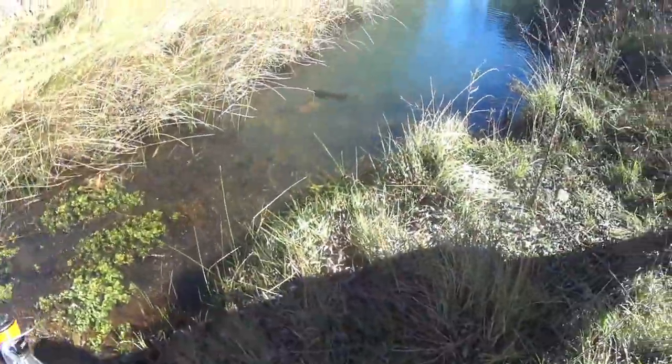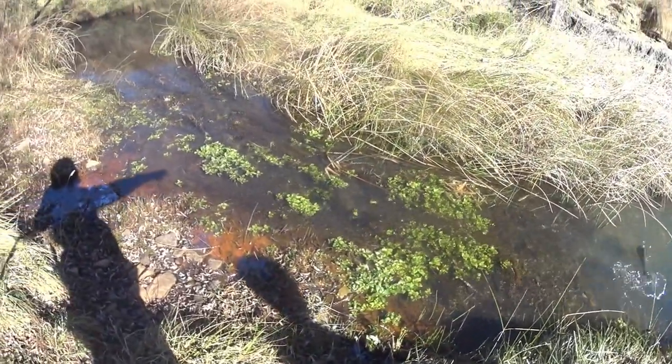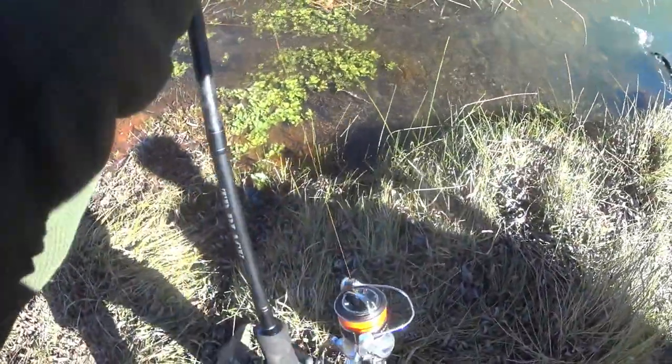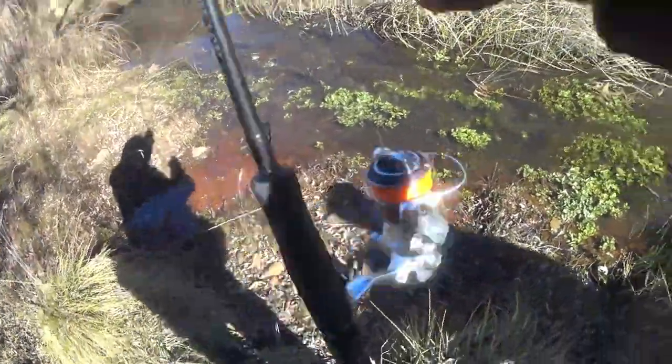Nice. That's what I was saying about being in this head of the pool where the flow is. See how it's flowing in and then spreading across to where he was sitting? Yep. That's why I was trying to get a cast across there and I was complaining about the wind. Yeah. What a beautiful trout.